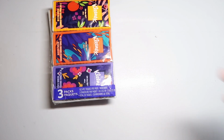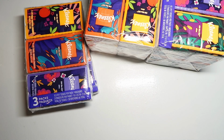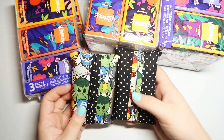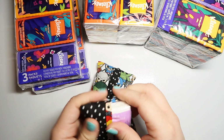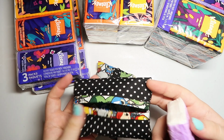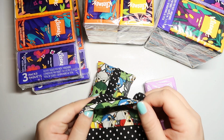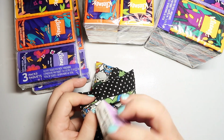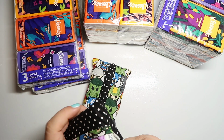These I'm going to show you guys, there's a specific reason why these are included in the craft haul, and I will let Mom explain. For our fish extender, I'm making tissue covers. I've made those before, but I haven't done a whole lot with it until a few days ago, when I decided that I would make fabric tissue holders, and you'll see some more fabric in a few minutes. She got these specifically for this project, so that's why we have a ton of tissues.